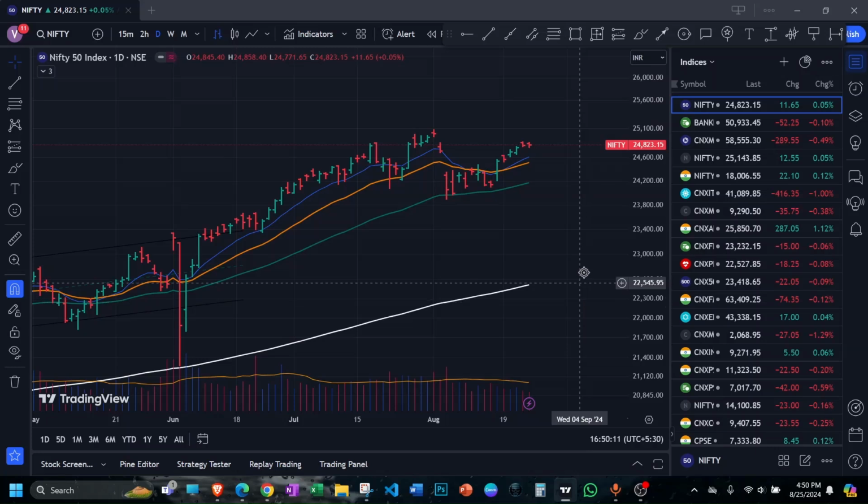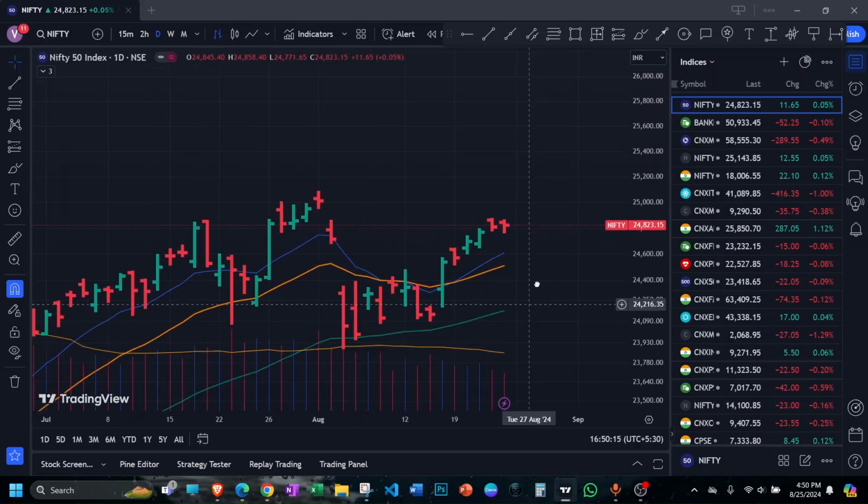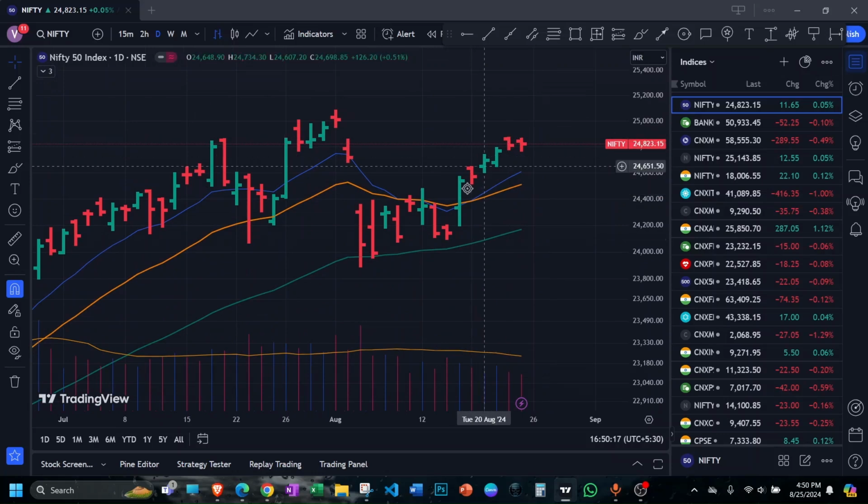So let's get started. Starting with the Nifty, as you can see, we have come up over the last 1 week and there has been some improvement in the overall market. Still, it remains very shaky, but there have been some good setups and some good moves. Currently, I'd say it's still in a bit of a shaky situation, although we have covered the gap down that we had. We have covered that and it's currently heading towards the all-time high level.